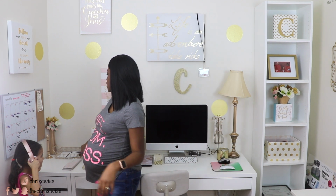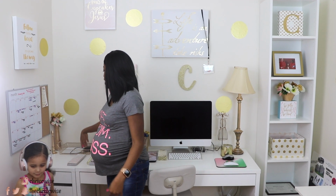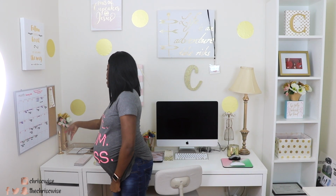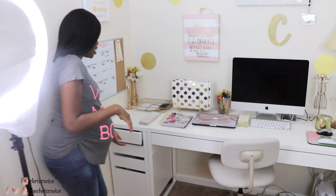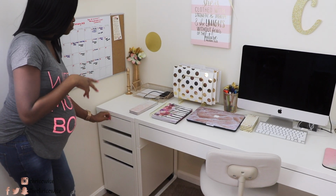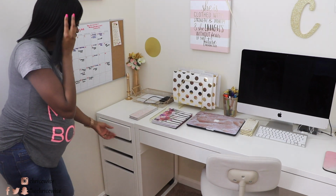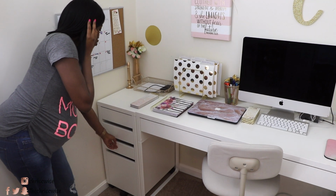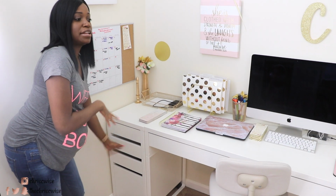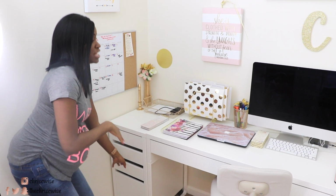Over here I have a little basket where I put papers that I have to sign and all that, just to make sure I remember to do it. And then here some more flowers and a candle. And then here is the additional drawer space for other things that I need to put in drawers. So I have my scissors and all that in here, some extra paper, and then down here is where I keep all of Maddie's schoolwork and any of her church work and everything.